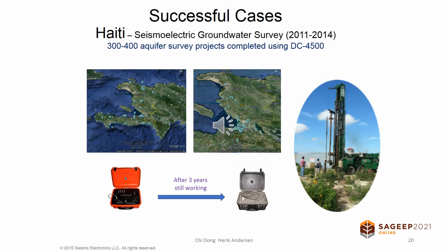This is another big project for the US Navy. Anthony has a drilling rig. Before he used our technology, he always got a dry hole. After he purchased one of our instruments, he drilled 300 wells in Haiti for the US Navy. All these 300 wells got water. He's very happy with our technology. We gave him a brand new instrument. After 3 years, that instrument looks ugly, but it is still working.